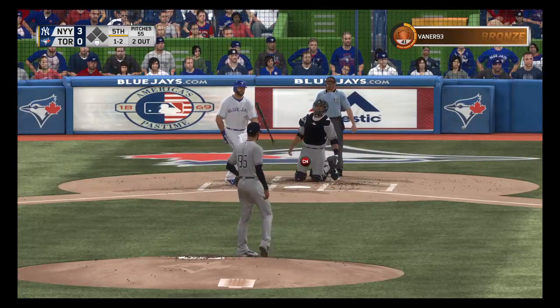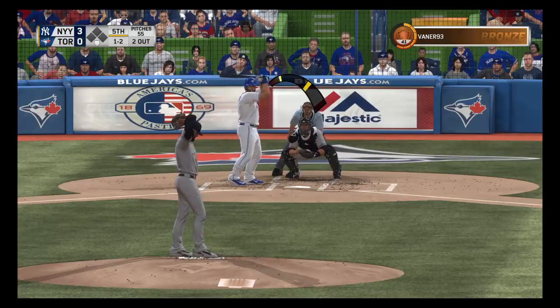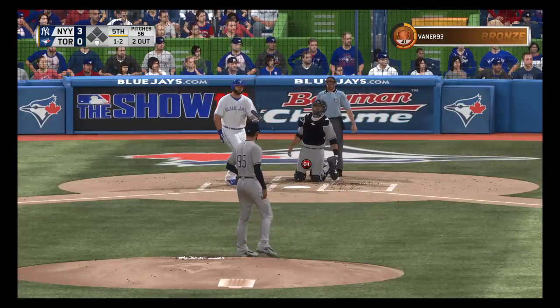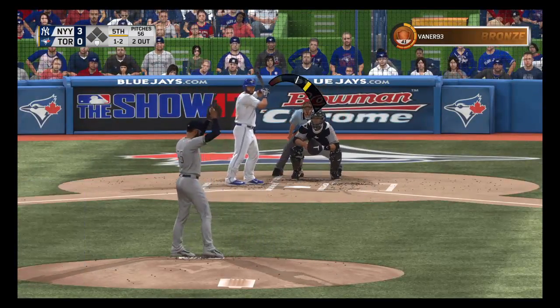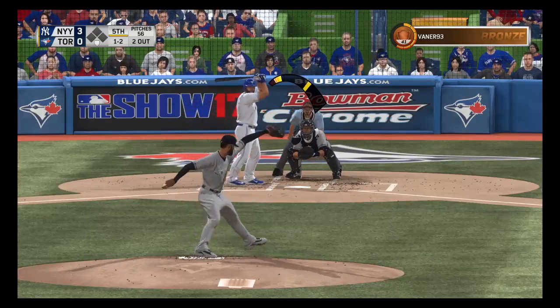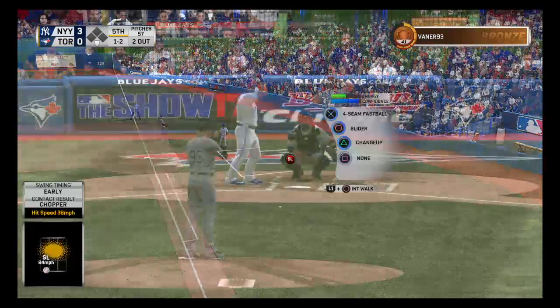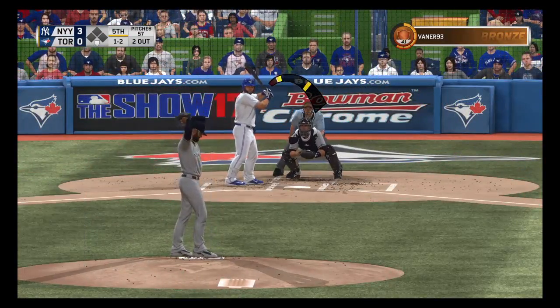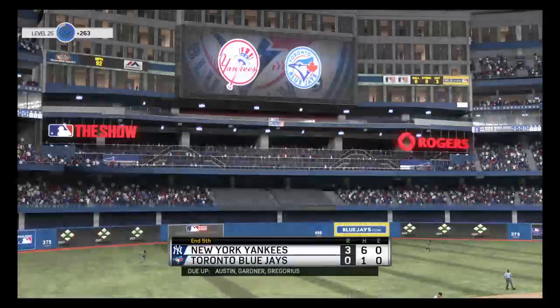Now a swing and a chopper foul right at home plate. He'll try again, 1-2. And he'll just fight this one off as it's chopped foul. Here he comes again, 1-2. Still hanging with him. Another good swing to keep it going. The pitch. And he struck him out, his 7th of the ball game.